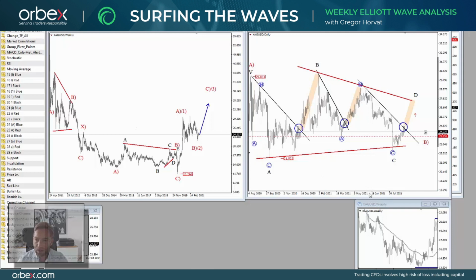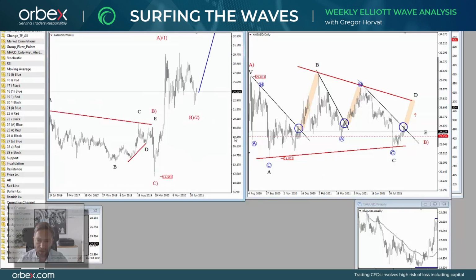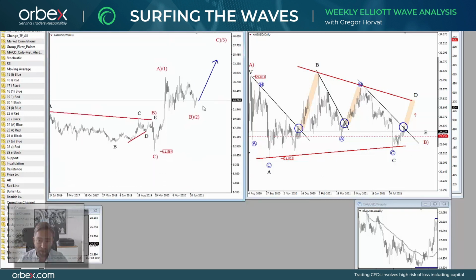If suddenly, let's say, we break to below $22, then I would most likely be looking here for this wave B, maybe even wave 2, to be like an ending diagonal, and then I would be expecting a bounce. Okay, but still I would be looking for a corrective price action away from those 2020 highs.